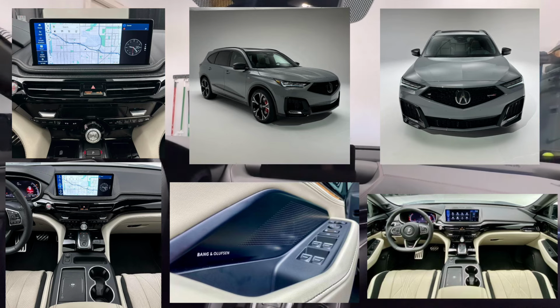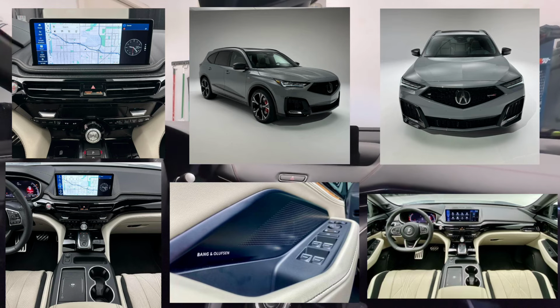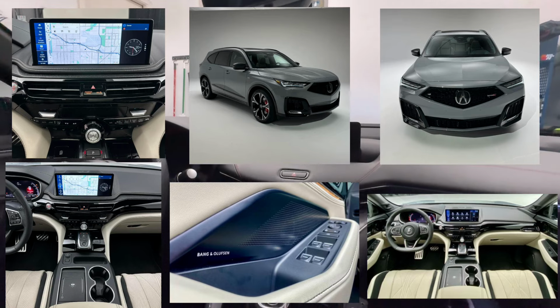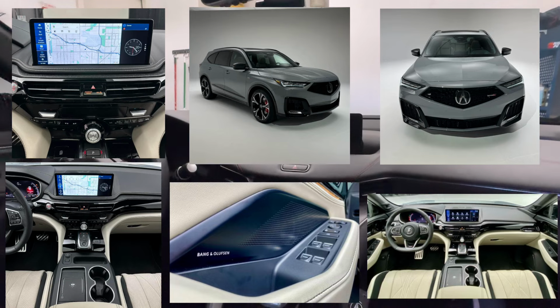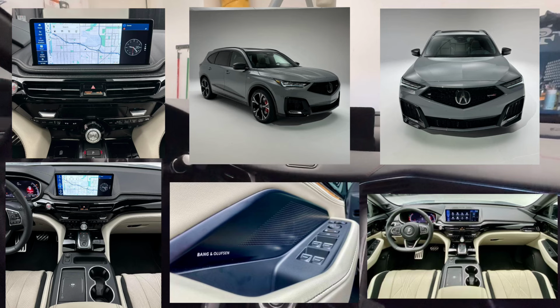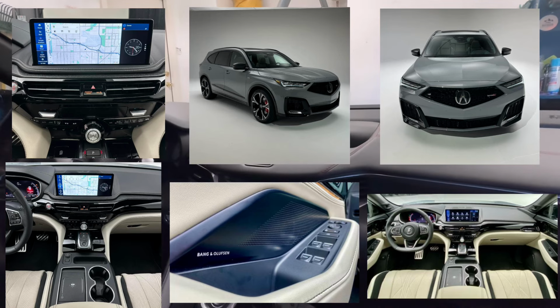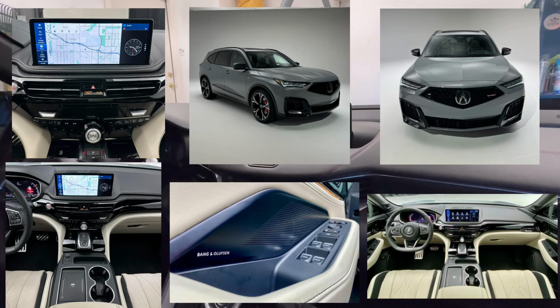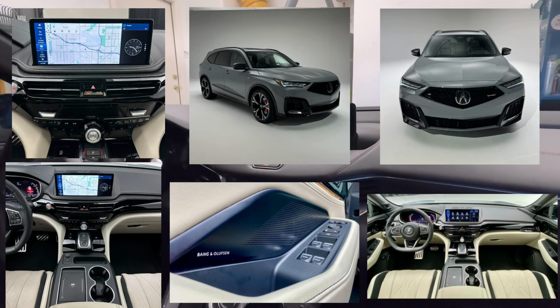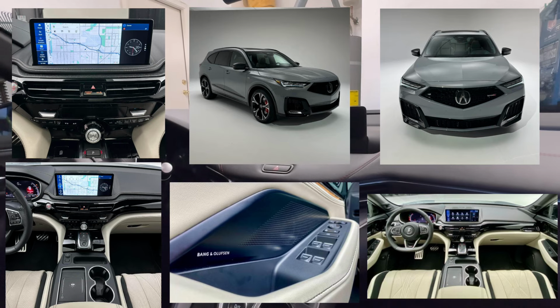Unfortunately, no changes are happening to the powertrain of either the standard MDXs or the Type S. The standard's still going to run with a 3.5 V6 at 290 horsepower and 267 pound-feet of torque with the 10-speed automatic. And then the Type S still gets the V6 turbocharged 3-liter and makes the same 355 horsepower and 354 foot-pounds of torque with a 10-speed auto. So if you were hoping for more power, it's not going to happen on this one.